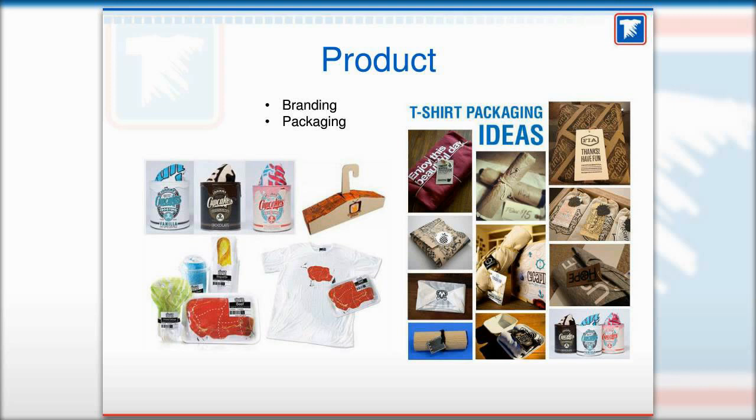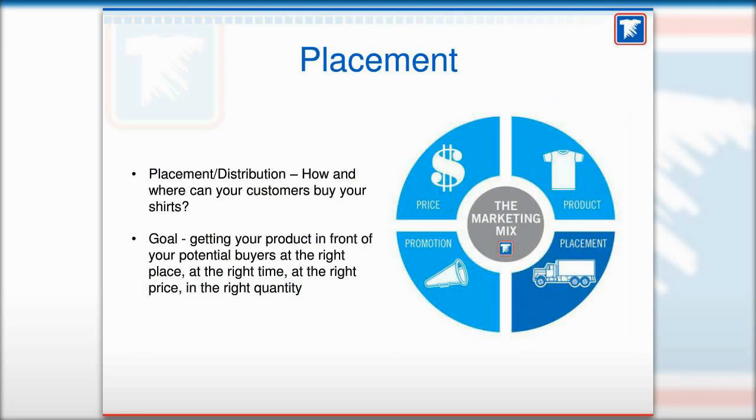So what differentiates your products and brand from your competitors may be where you're selling, which brings us to our next P, placement. Placement is basically your distribution. So it's literally, where are you going to sell your t-shirts, or how are your customers going to buy them? Is it going to be through stores? Is it your own store? Is it going to be online, your own website, through other people's websites, through distributors, through affiliate marketers, events?